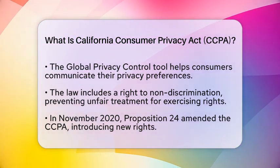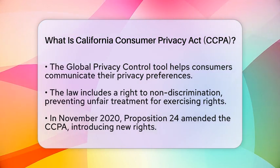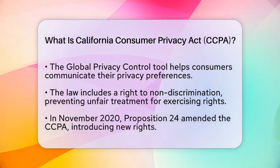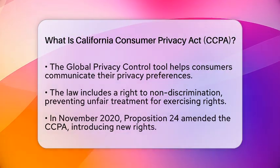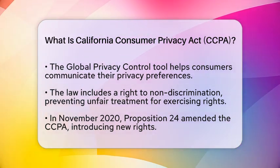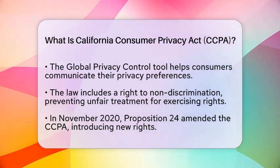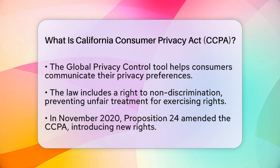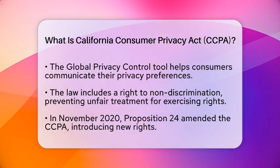their rights. In November 2020, California voters approved Proposition 24, which is known as the California Privacy Rights Act. This act amended the CCPA and introduced new rights, including the right to correct inaccurate personal information and the right to limit the use of sensitive personal information. These changes took effect on January 1, 2023.